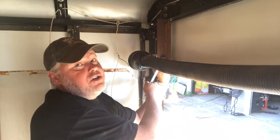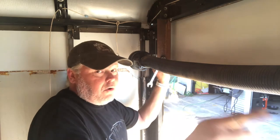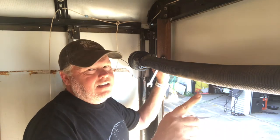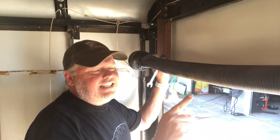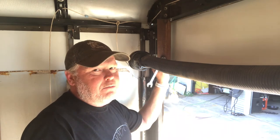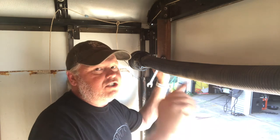The one thing that you need to keep in mind when you start to work on this, you don't do a daggum thing to this thing if it's got tension on it. The tension has to be released before you start touching this.